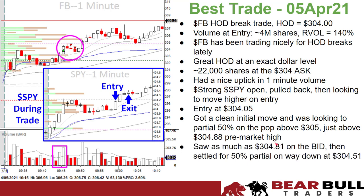So I saw as much as 304.81 on the bid, and then it started to come back down. And I've had a lot of these early morning trades fail lately, just coming back to break even. So I decided, you know what, in this case, I'm going to just take a 50% partial on the way down at 304.51. Not a lot of profit, but something.